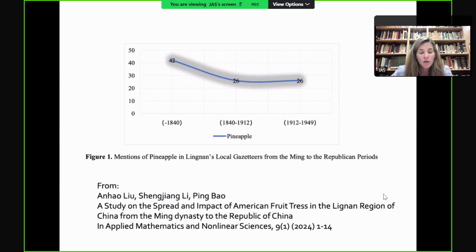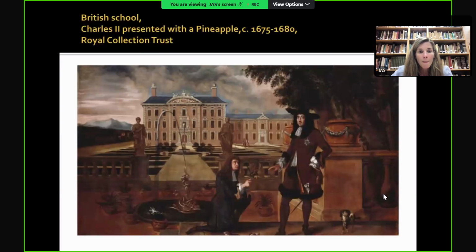So that is something which is quite interesting to see, and also to connect some of the European studies with the Chinese studies about the transplanted fruits from America to China. Besides the mentions in the gazettes, I haven't found any visual depiction of the pineapple in China in the period I have been looking at. So that is something that I will be doing in the future.